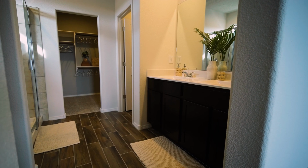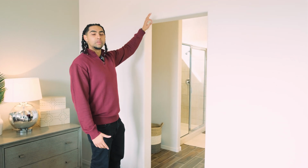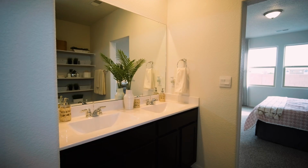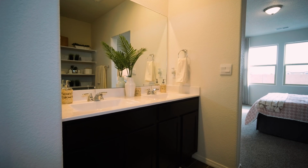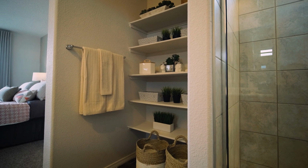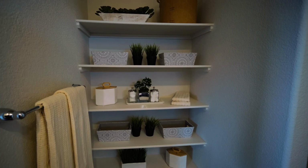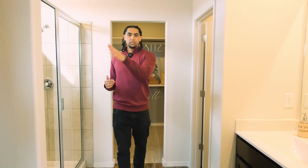Also, your bathroom doesn't have a door, so it's a nice little closet. You could probably add like a little barn door here if you wanted to. I'd probably do that. You have your double vanity sink. You have an open linen closet right here. I kind of like that because it's just pushed off to the side. You don't have any extra doors that you have to open that make it really crowded in here. So it's pushed off to the side right here. You guys come in a little bit, you'll see that yourself.